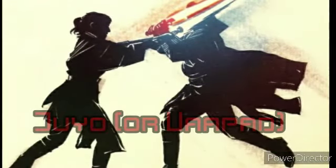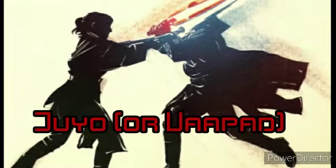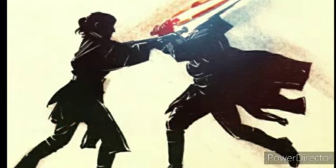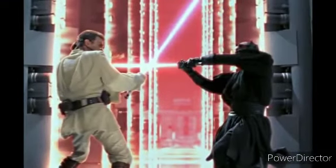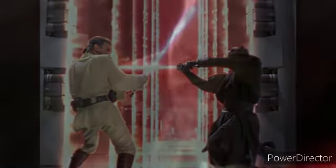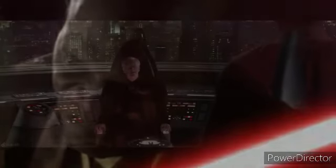And the last form, Form 7, called Juyo or Vaipad, whichever you want to call it. Form 7 is the last known form of lightsaber combat and is known to be the most aggressive. Jedi Master Mace Windu is the main Jedi known to use this form of combat because only the most force-sensitive individuals can execute this form successfully.